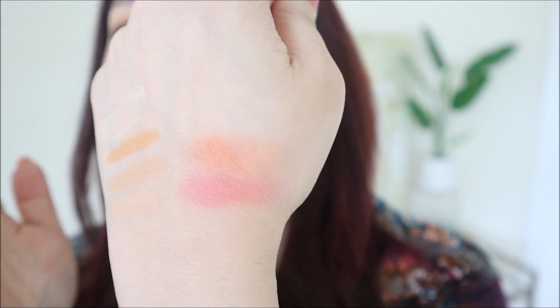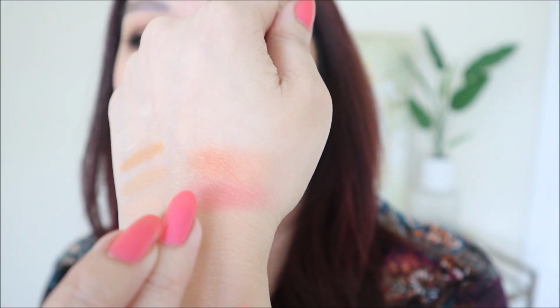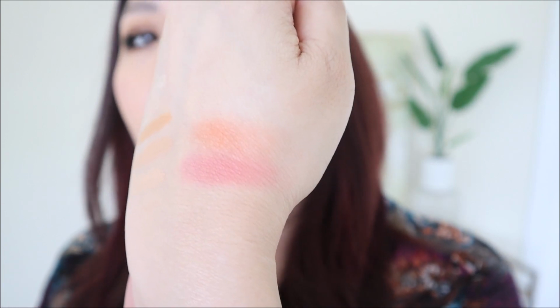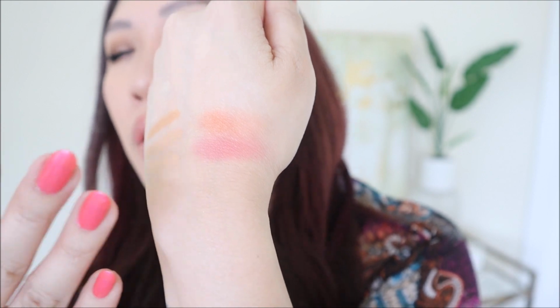I try not to do too heavy of swatches sometimes, or I try to start the swatch heavier on one side and lighter on the other, so you kind of get an idea of, you know, because you don't apply blush like this. We don't, I mean, I don't. I know some people really love blush. I am just someone who is enjoying blush now.